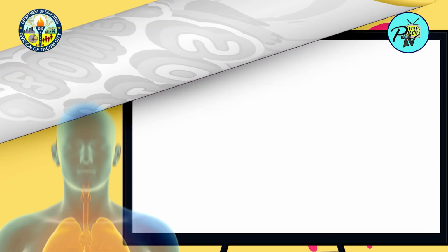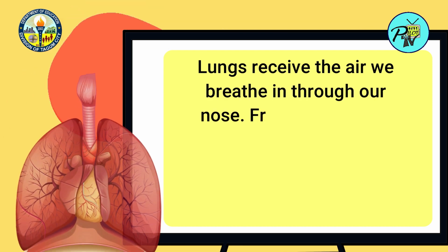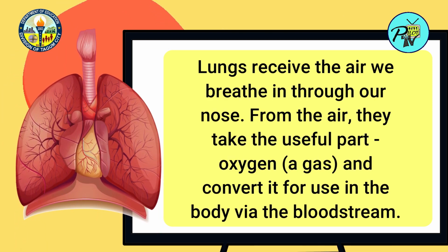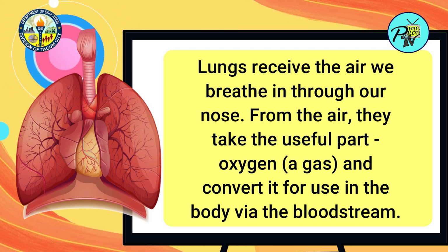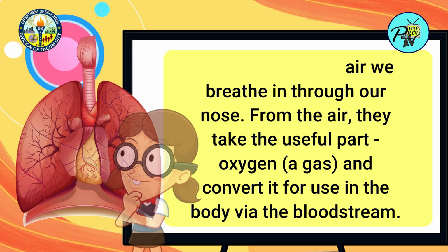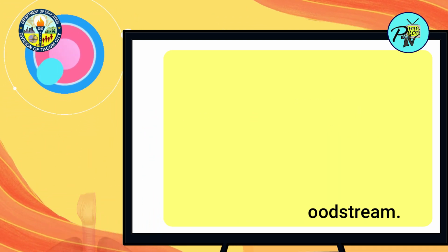And we have the lungs. Lungs receive the air we breathe in through our nose. From the air, they take the useful part, which is the oxygen, and convert it for use in the body via the bloodstream.